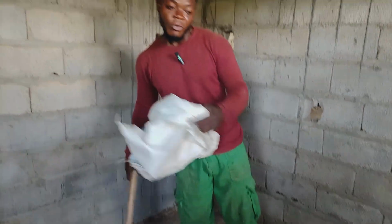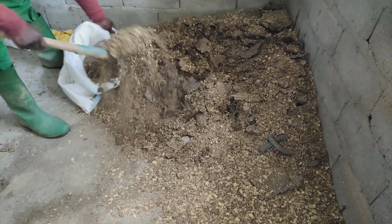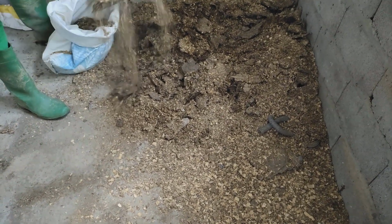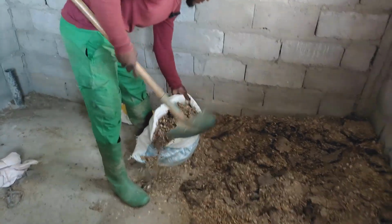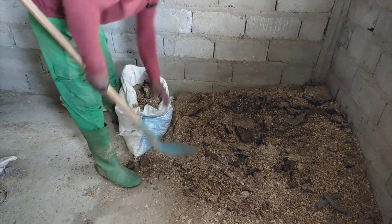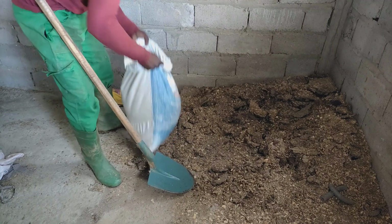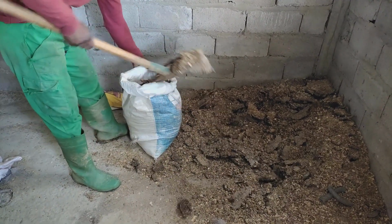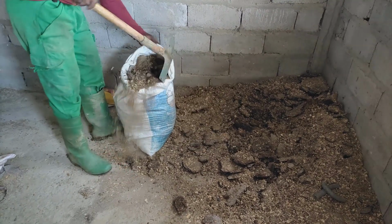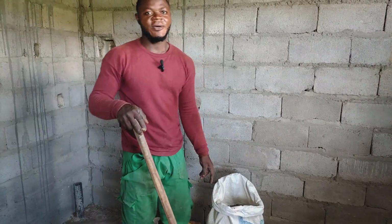So now, like this, we'll put it in our bag and go to our garden. Let me show you how we put it on our huckleberry, our vegetables. Now we'll put it in our box, like this. When you put it like this, we can carry it to our garden to scatter. So we are going there now.